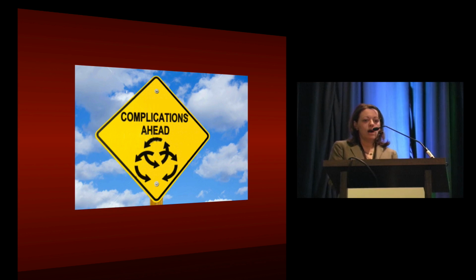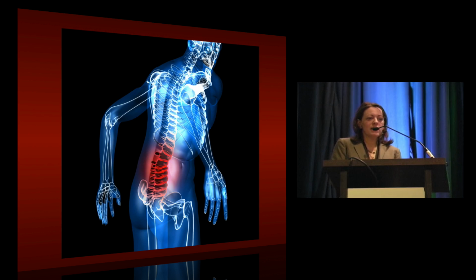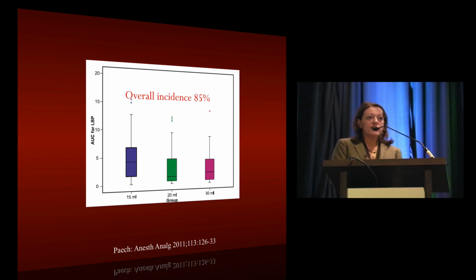Let's go through complications. The most common complication is back pain. In this PESH study, the overall incidence of back pain was 85%, so it's pretty common. There was no difference in the incidence of back pain, 15 versus 20 versus 30 cc's of blood. Most of the time, the back pain is mild and easy to treat with either heat or nonsteroidal anti-inflammatory drugs.